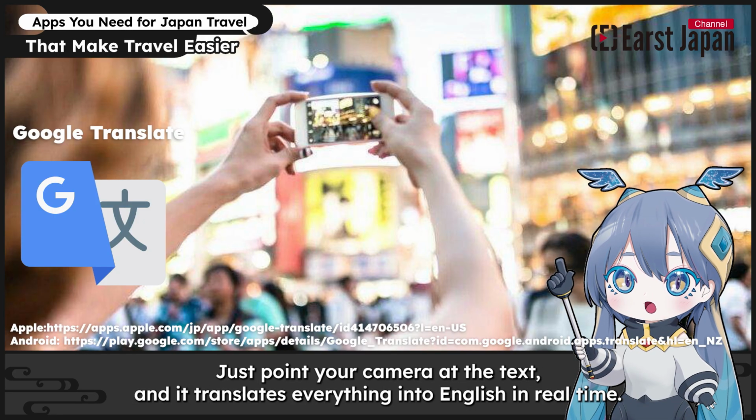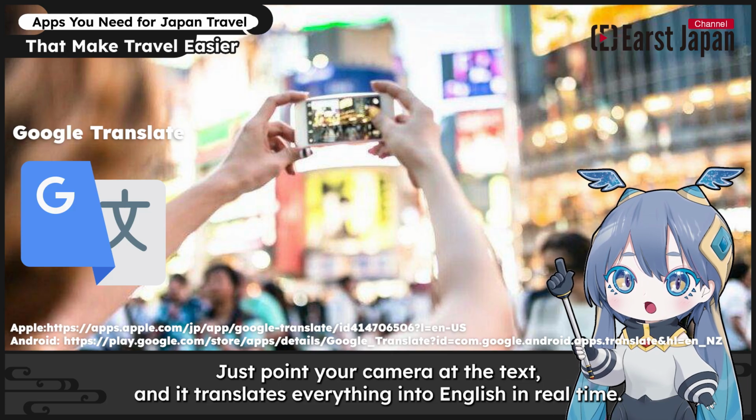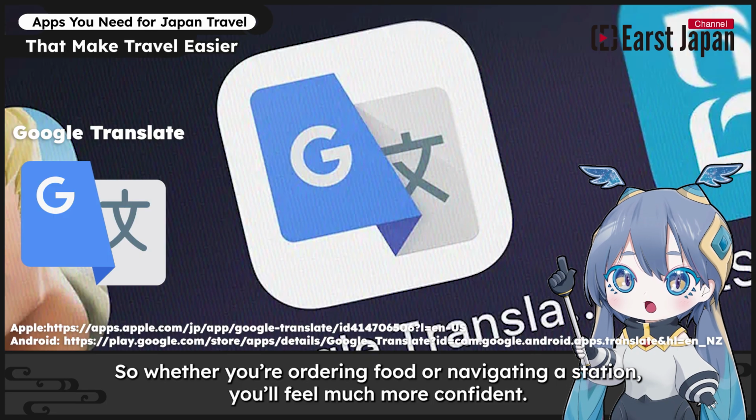Just point your camera at the text and it translates everything into English in real time. So whether you're ordering food or navigating a station, you'll feel much more confident.